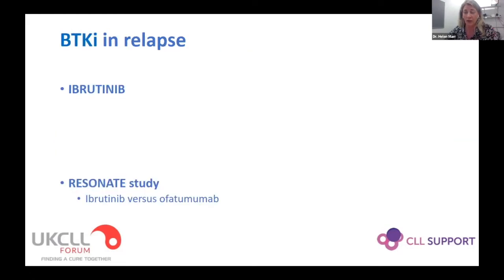So first of all, looking at using BTK inhibitors, or Bruton tyrosine kinase inhibitors, in relapse, and we'll look at ibrutinib first. There's a lot of evidence for ibrutinib in the relapsed refractory setting, but I'm going to focus on the RESONATE study because that gives us a long duration of follow-up.